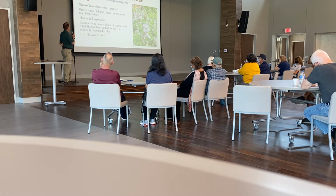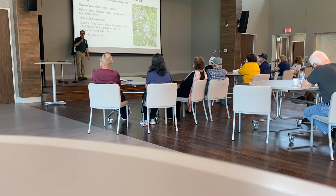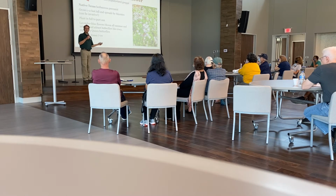Greg's Blue Mist. If you want to attract butterflies, especially queen butterflies, this is your plant. Now, here it says, can be invasive. That's a lie. It will be invasive. This spreads by rhizomes, underground runners, and if you plant a little of it, you'll have a lot of it. Do not plant this anywhere that you don't want it everywhere.